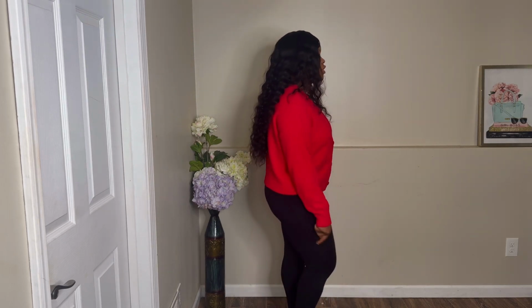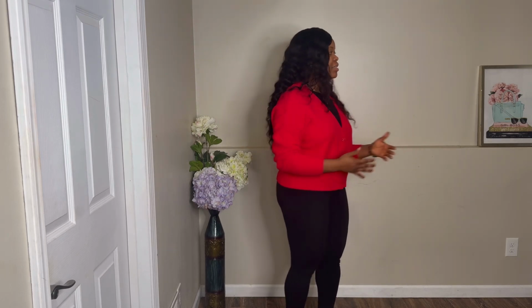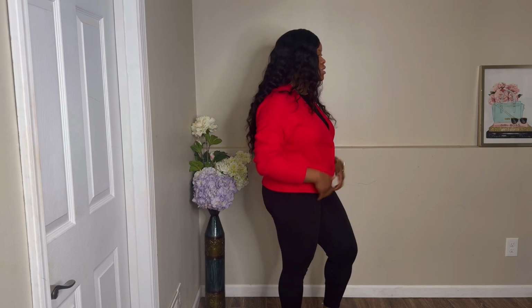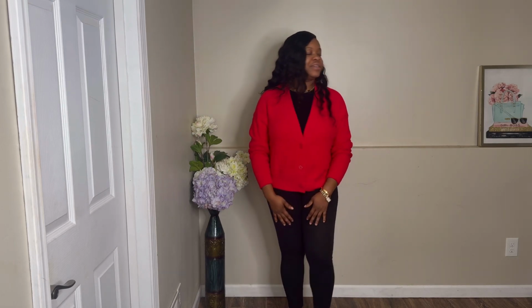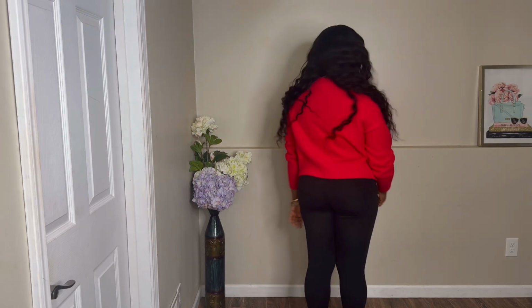It's really, really warm. You can wear this over your pants for work. Pull it up just to give it some shape. I really like this one. I'll wear this maybe with black jeans. Again, nothing at the back.